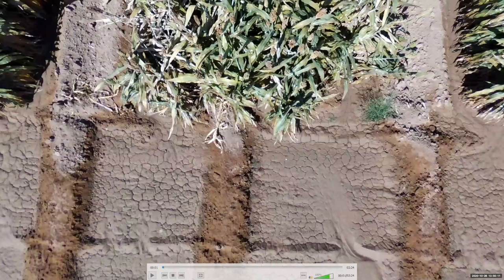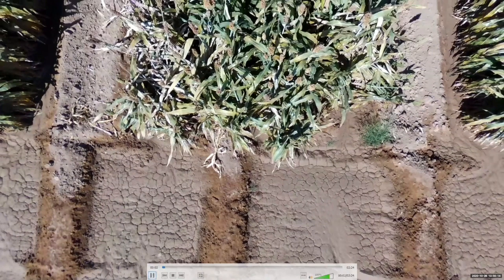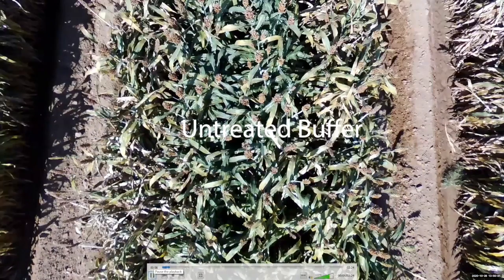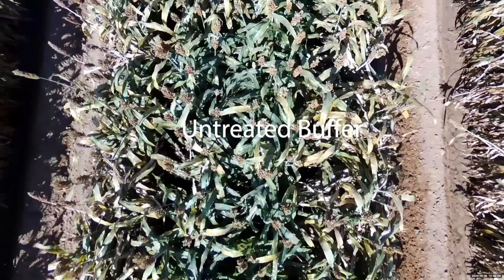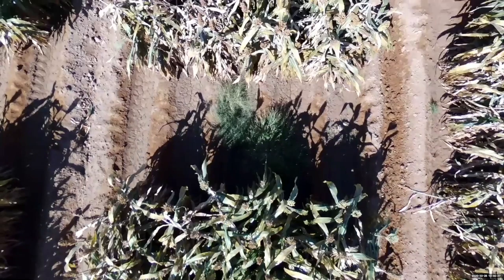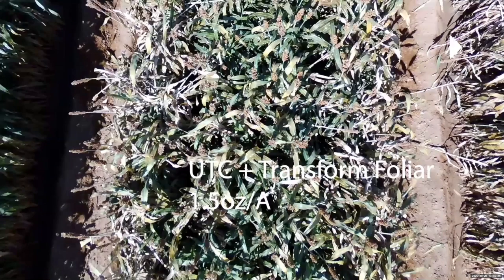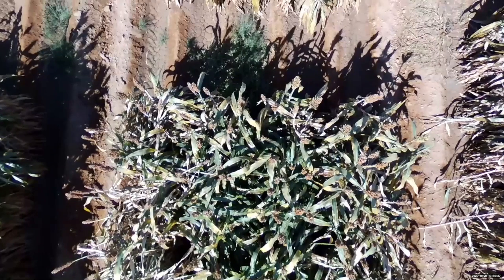So this was the foliar application. This is hopefully as close to being in the field as possible. And we're going to also share another run for the injection, the in-furrow injection. Again, the same thing, flying over with the drone, and we will have the labels on each of these trials. Again, this is untreated. And this is foliar application only of Transform.